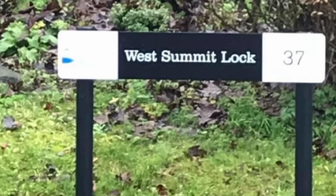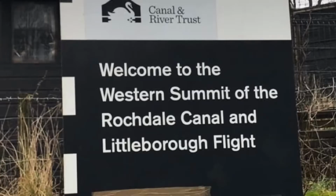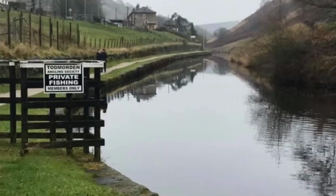Did the final summit lock, which is number 37, and then started heading back down the other side of the flight. And the scenery was absolutely beautiful, but here's just some pictures of the actual summit, and it's the top of the summit, lock 37. There were a few buildings there. I think there were some chickens in one of the gardens, and then out into the beautiful countryside.